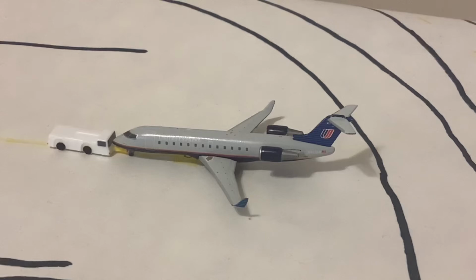But back in 2005, they still had United service. This one was just not pushing back before its flight out to O'Hare. So that'll do it for this first retro update of Kalamazoo.